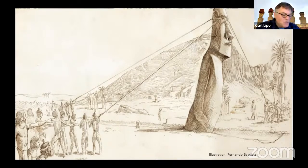Once we got the statues walking, moving back and forth, in fact, it wanted to continue walking. We just had to add a little bit of extra force to keep it going back and forth, but it would continue moving forward in a very systematic fashion. And we were able to, in about half an hour, move it about 100 meters, which is pretty remarkable, given that people for whom this was their tradition, who grew up doing this, would be really good at it.